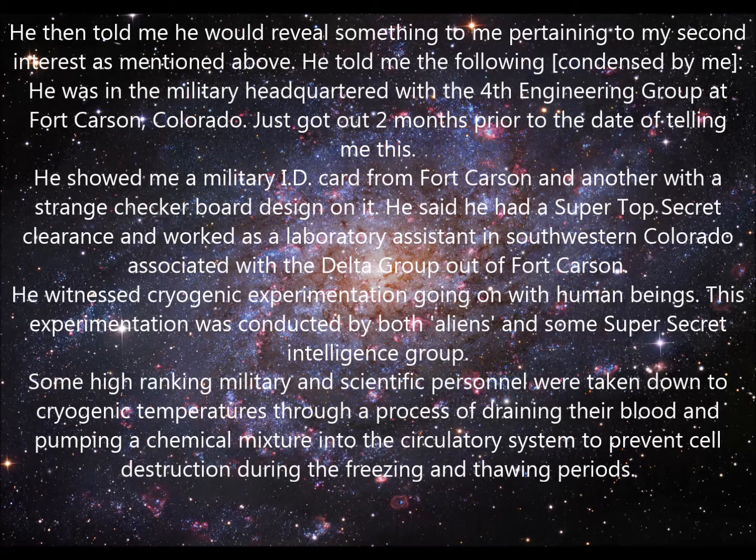He was in the military headquartered with the 4th Engineering Group at Fort Carson, Colorado. Just got out 2 months prior to the date of telling me this. He showed me a military ID card from Fort Carson and another with a strange checkerboard design on it. He said he had a super top secret clearance and worked as a laboratory assistant in southwestern Colorado associated with the Delta Group out of Fort Carson.